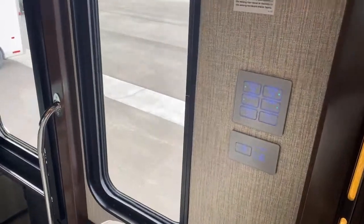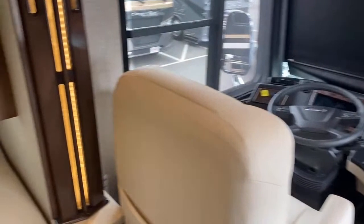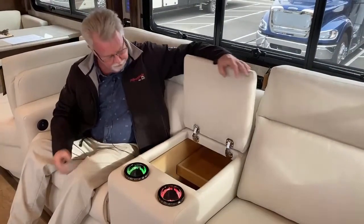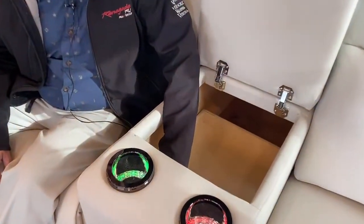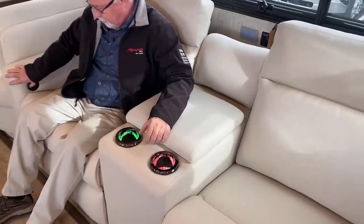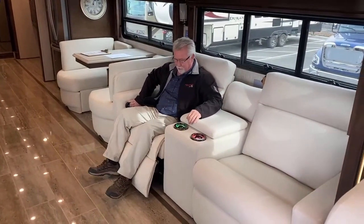This year, we have all Villa furniture, and I love these theater seatings. Of course, everybody's got to have a lighted cup holder, and as you can see, this is our Christmas special here with the red and green. You've got some great storage down here with a little sliding tray for your remote controls or crossword puzzles, games, whatever it be. These are electric footrests, and talk about a comfortable chair. I mean, the Villa furniture is a great improvement.